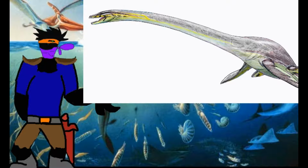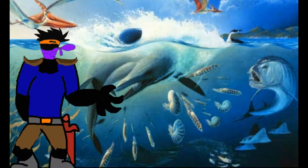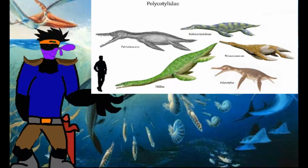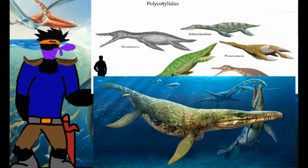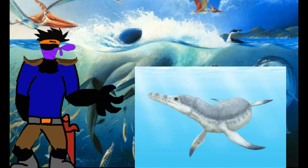Despite popular belief, it could not arc its neck like a swan out of the water, because its neck was rather stiff. The other surviving group of Cretaceous plesiosaurs took a different route. The Polycotylidae, at first glance, resemble earlier pliosaurs, but were in fact more closely related to plesiosaurs. Some were medium-sized predators, such as the early Edgarosaurus and Plesiopleurodon.